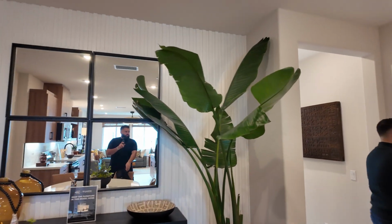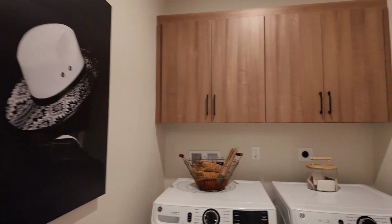So on this main level, we're gonna have washer and dryer. That's gonna be here, which is good. And then we do have actually 2 bedrooms on this level as well. This is great.